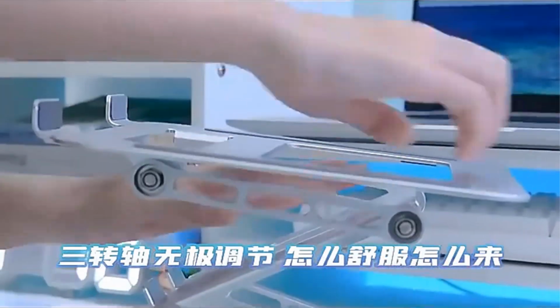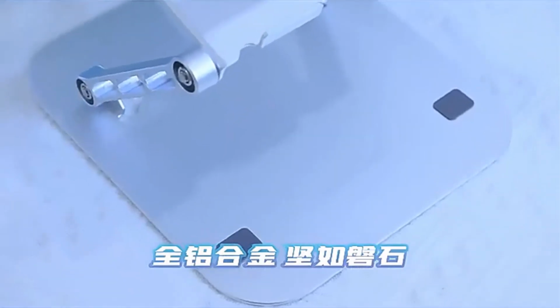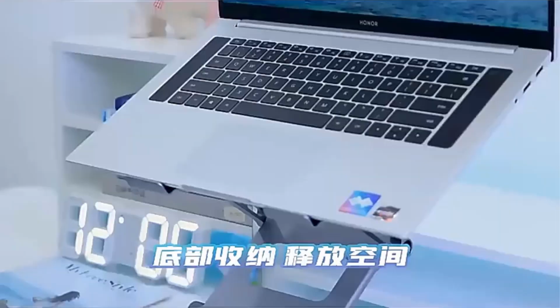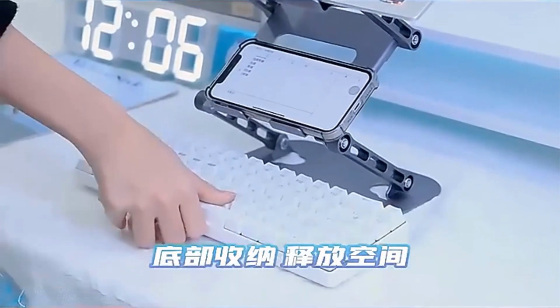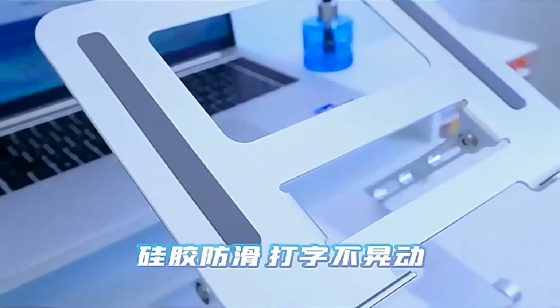It's specifically designed for MacBook Pro, offering a dedicated and stable support system. The portable and adjustable nature of the stand makes it versatile, allowing you to find the most comfortable and ergonomic position for your laptop. Whether you're working, streaming, or just browsing, this stand could be a practical addition to enhance your overall computing experience.